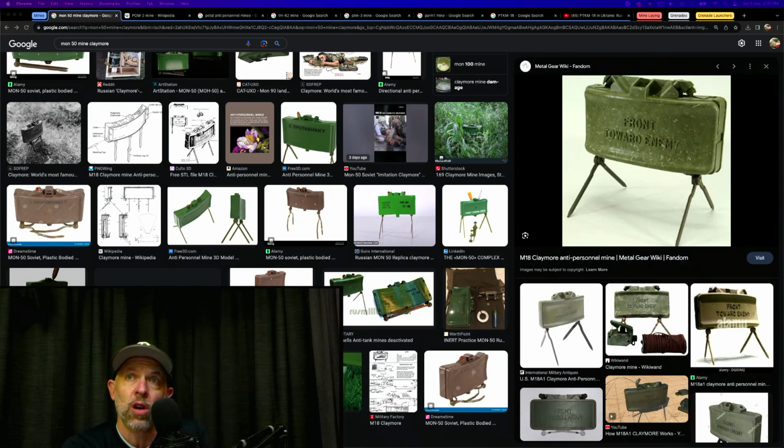What I've got on the screen here is a bit of a mix of either the American M18 Claymore mine, or the Russian MON-50. They're very similar in design. Directional anti-personnel mines. The MON-50 contains 700 grams of RDX, which is an explosive material. RDX is the abbreviation for Research Department Explosive, or hexogen. It's an organic compound with the formula (O2N2CH2)3. It is a white, colourless and odourless material used as an explosive.